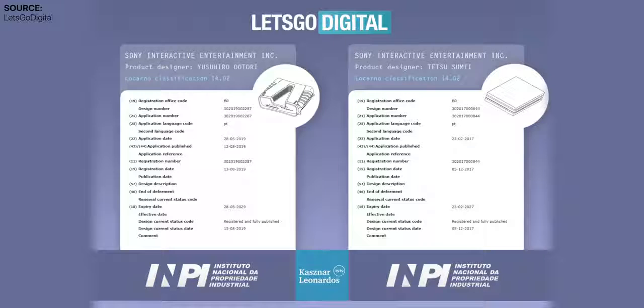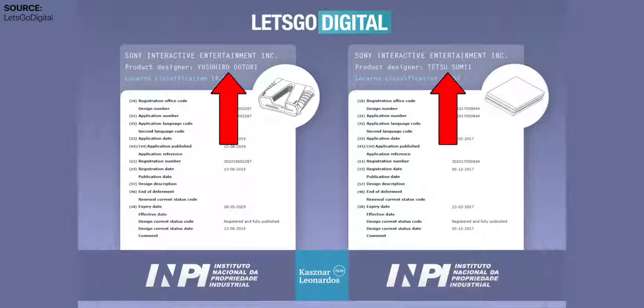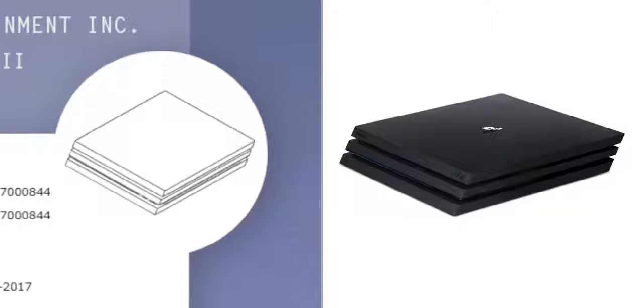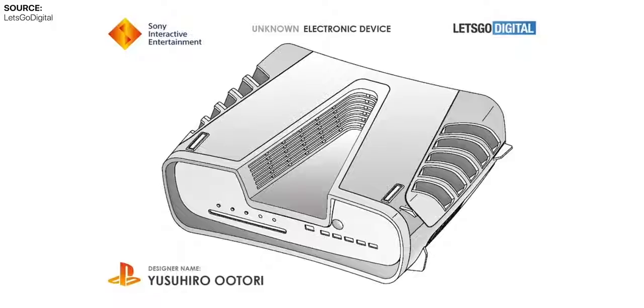And here's something really interesting. If we take a look at the Sony PS4 Pro patent, the filing looks almost identical to this PS5 filing. We do have a different designer, but they both seem to have Japanese names, so very likely people from the Sony HQ in Japan. They both have the same registration code office, BR, so these two applications look extremely similar in terms of everything. And guess what? The PS4 Pro design that we've seen in the patent is exactly the same design that we've seen in the final version. This is why I believe that the PS5 will look either identical to the patent filing or extremely similar.